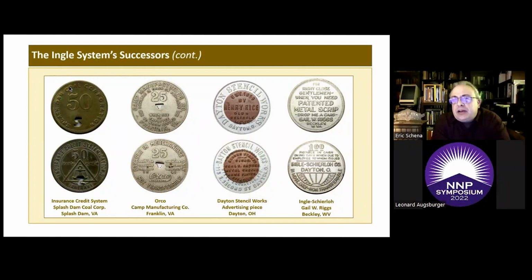Scrip started to be outlawed in many states. West Virginia was the last of the holdouts there. Scrip is known to have been used there at least through the 1960s, possibly into the 1970s. That really brought about the end of the era of system scrip. But system scrip as a whole all began with a grocery store in downtown Dayton, Ohio, back in 1908. And that is the history of the Ingle system.